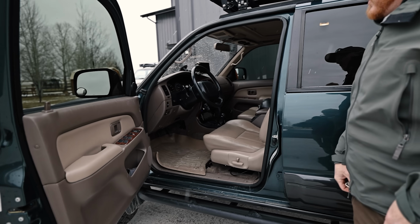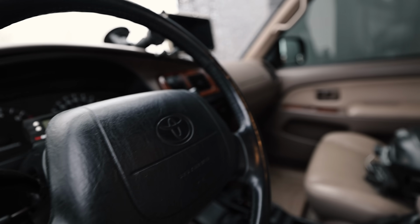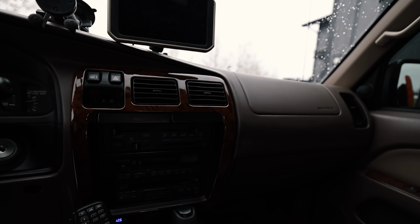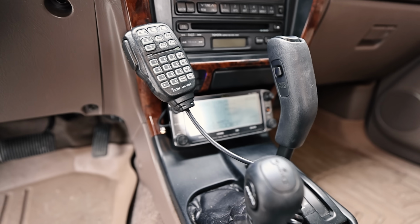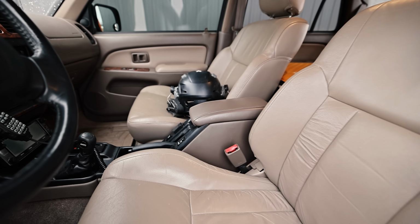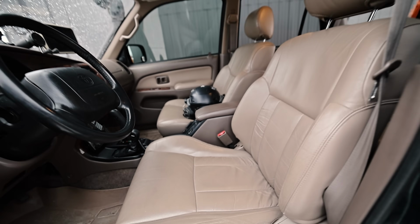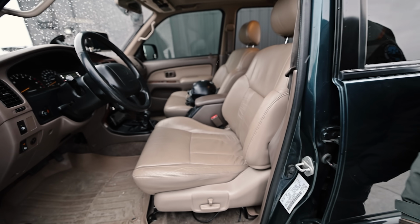Inside here, we went with mostly factory switches and stuff. The 1996 Limiteds came with a factory e-locker, a sunroof, and leather, which kind of makes these so great. They're hard to find. That factory e-locker is pretty rare in a 4Runner of this era. And these luxury touches, which matter on a long trip.